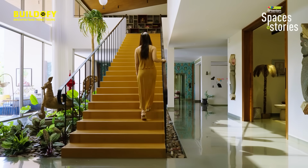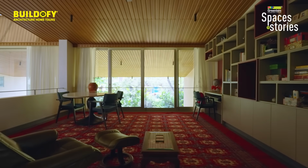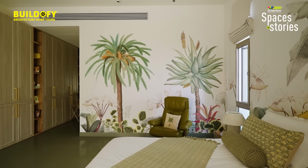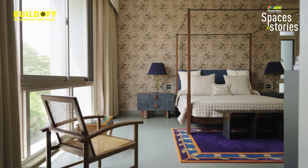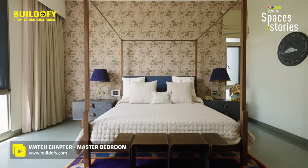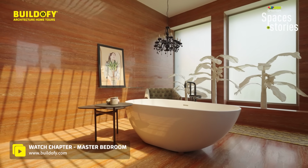And moving on to the first floor is where you have your family room and the 3 bedrooms: the master bedroom and the bedrooms of both their daughters. Starting from the master bedroom, like I said, the client did not mind experimenting. So her bedroom has a beautiful wallpaper, a 4-poster bed. And then you move into her bathroom.